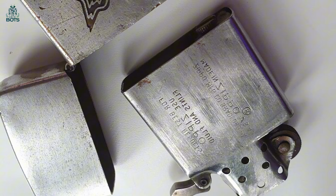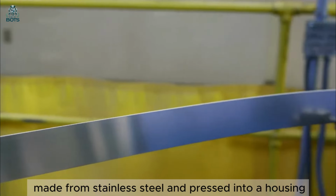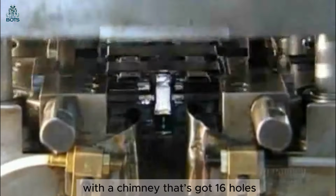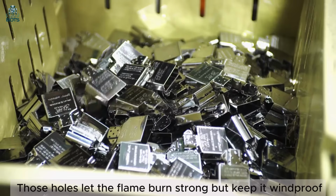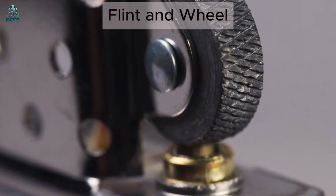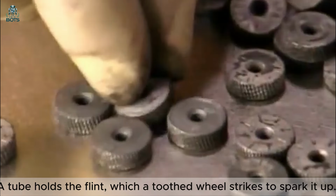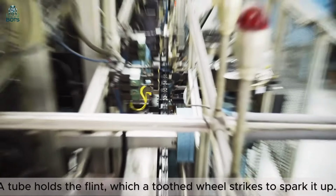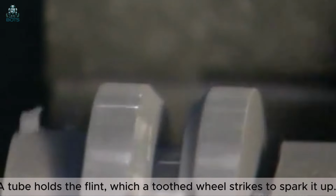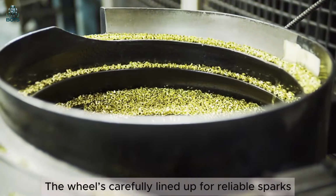Here's what goes inside. Flint and wheel. A tube holds the flint, which a toothed wheel strikes to spark it up. The wheels carefully lined up for reliable sparks.